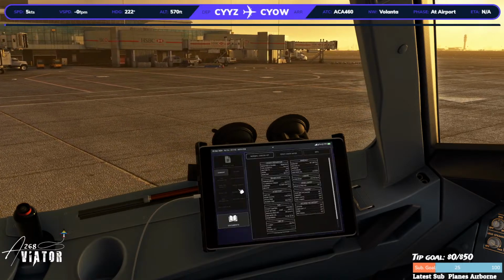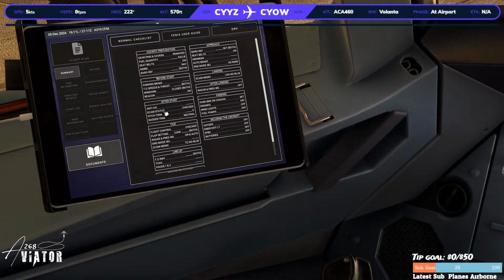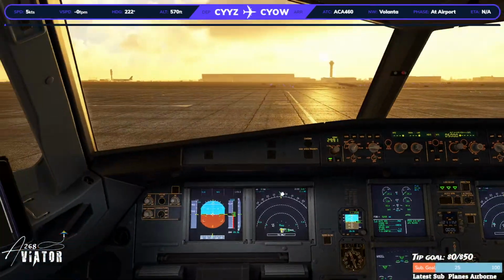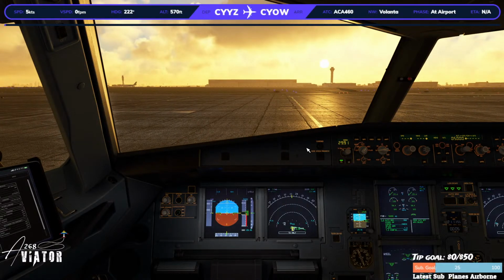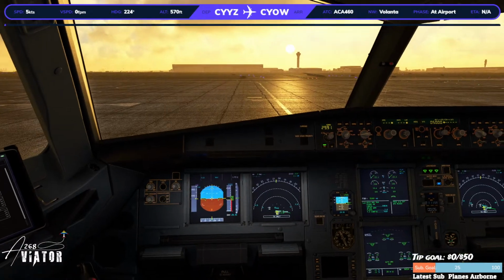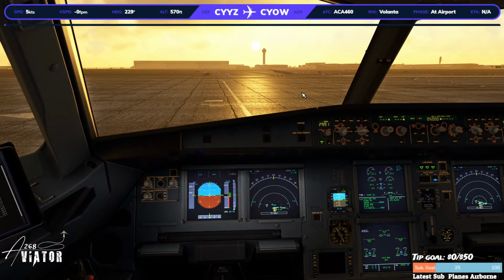And let's check our after start checklist. Anti-ice not required. ECAM status is check. Pitch trim 1.0 up, and rudder trim is neutral. And the after start checklist is complete. Flaps 1 plus F.